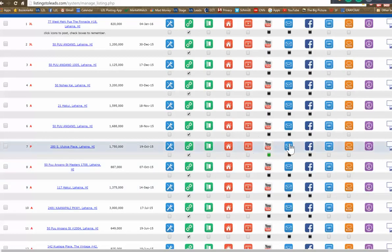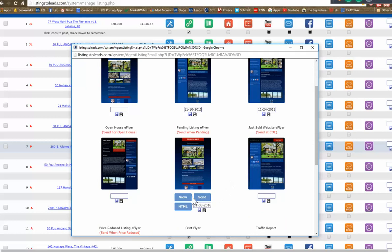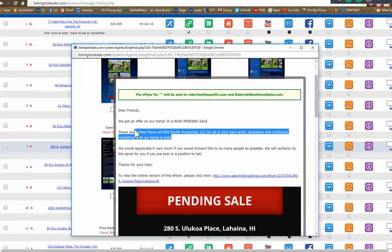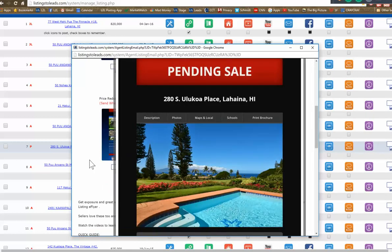Well, the pre-written message says, we got an offer on our home. It's now pending sale. Thank you, Robert, for all your hard work and continued marketing until our home is sold. So we're basically singing your song here, right? We're auto-generating this. We're sending it to you. Forward it to your client and take advantage of it, because it's basically telling them that you're still working hard throughout the process, right?